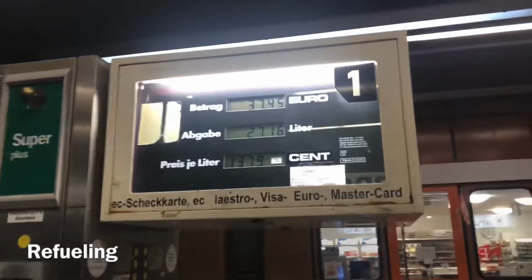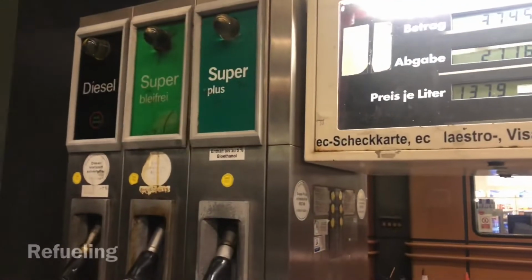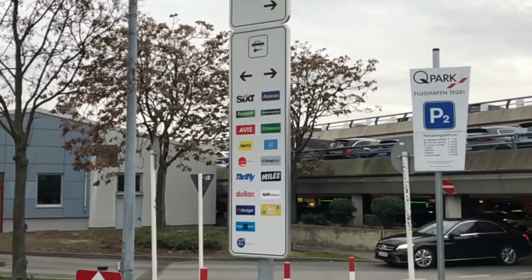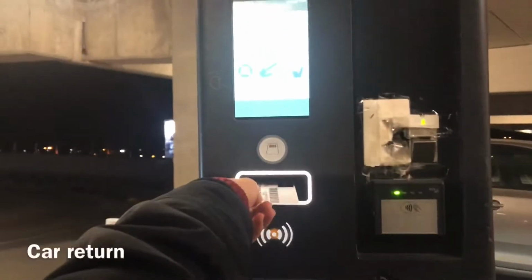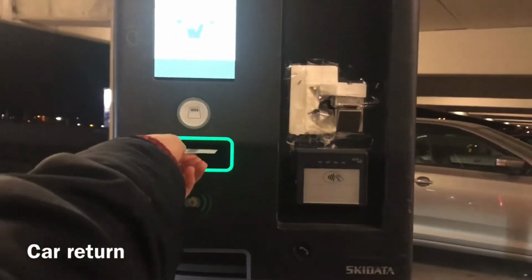And afterwards, it was time to refuel that. So I learned that gas in Europe was really expensive. Came out to $37.45. And remember that sign from earlier? This is how you return the car. So since it was National, we had to go right instead of left. Use the Q Park ticket to go in, just like so. And then drive up to the return area.